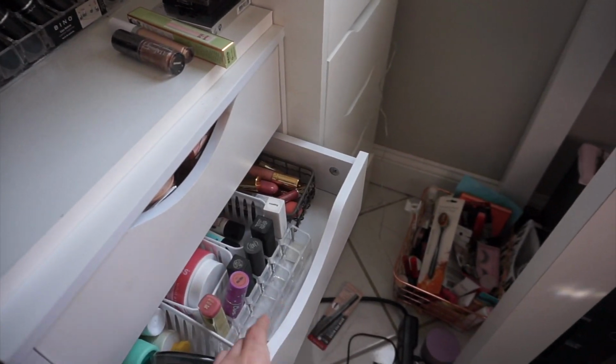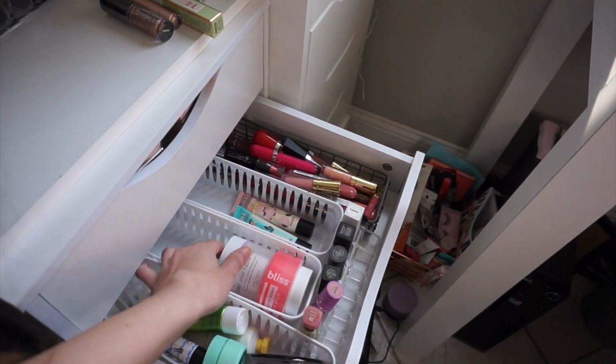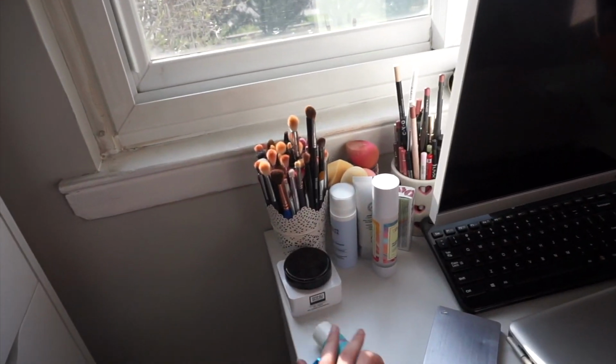All right, what's next? Do you want to pick? Maybe you can even pick my moisturizer. Is that one of those? Those are moisturizers. I also have moisturizers in here. How do you keep track of all this stuff? These are moisturizers. Those are moisturizers.